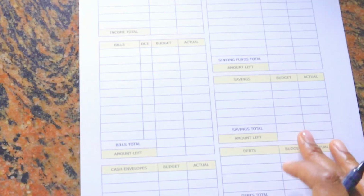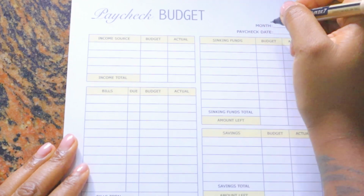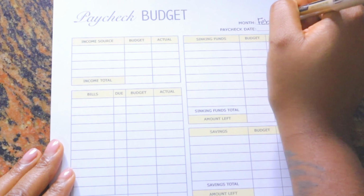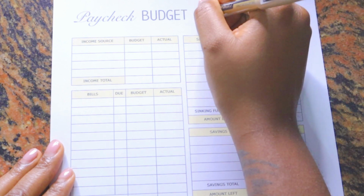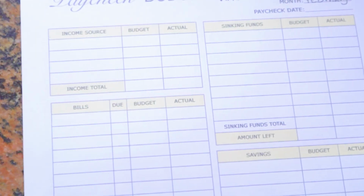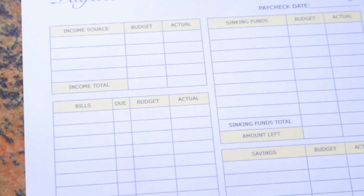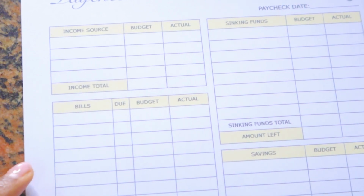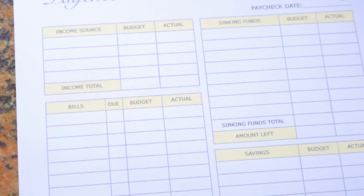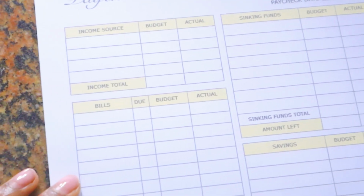Now I'm going to do my UAE income. So same thing again, the month will be February. I'm just going to write on here UAE. Okay, so starting off with my income source. I'm expecting some money from 4 different places. 2 of them guaranteed, 2 is just business. You know how things go with business. So I'll just talk through them super quick.